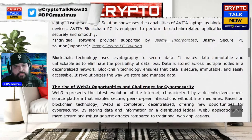Now, listen to this for just a brief moment. I know I'm reading a lot verbatim, but hear me out. It says, individual software providers supported by Jasmy Incorporated, Jasmy Secure PC Solution, like you see right here. This technology uses cryptography to secure the data. It makes data immutable and unhackable as to eliminate the possibility of data loss.